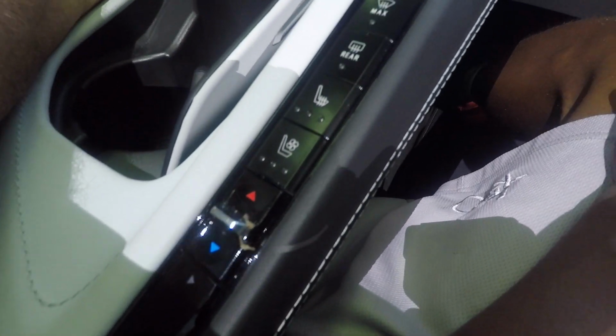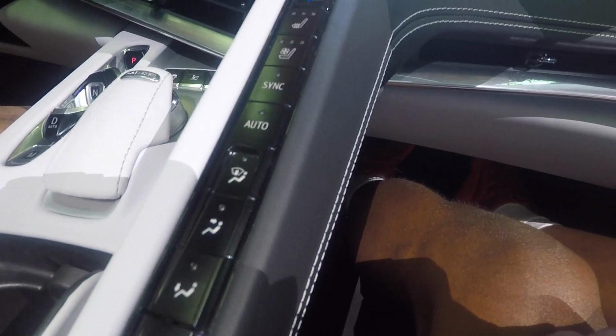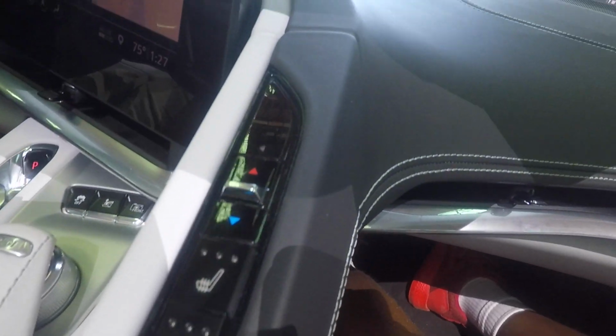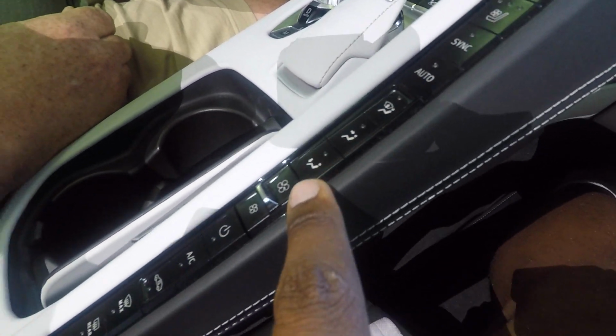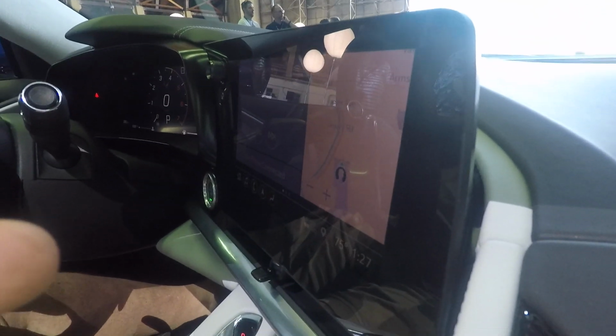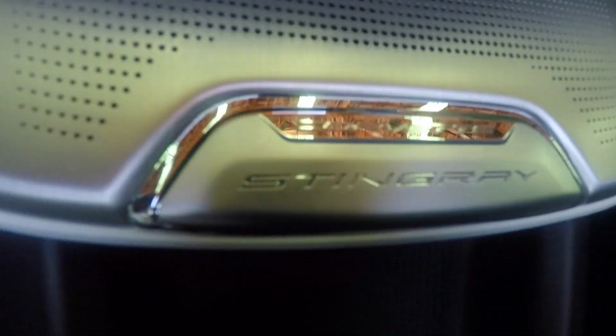Look at all the knobs right here. Go up a little slowly so you guys can see what it is. Oh, man. I'm feeling really exotic right now. So we got the heat and the cold. No, the heat and the cool seats. The fan, the AC, the max. The heat and the cool seats probably for the passenger right here as well. We got the mini iPad. That's what it looks like in my press bin. And this glass back here is just freaking phenomenal with the Stingray symbol right here.